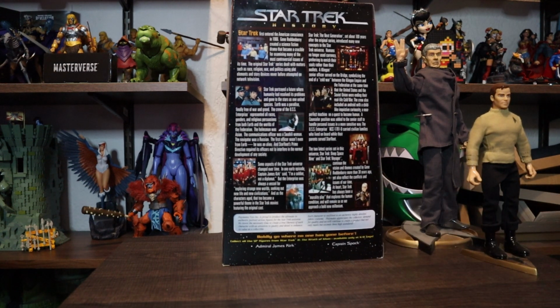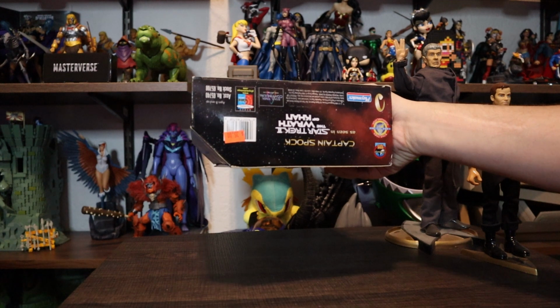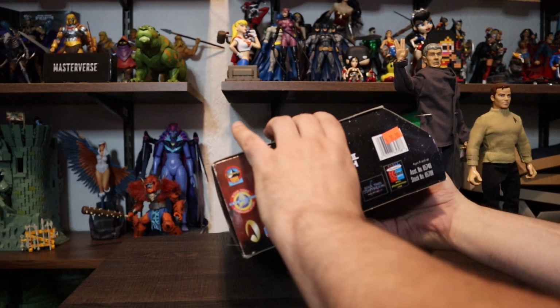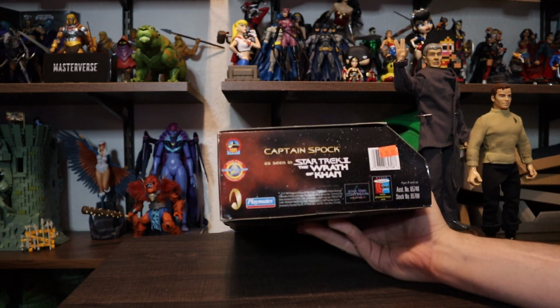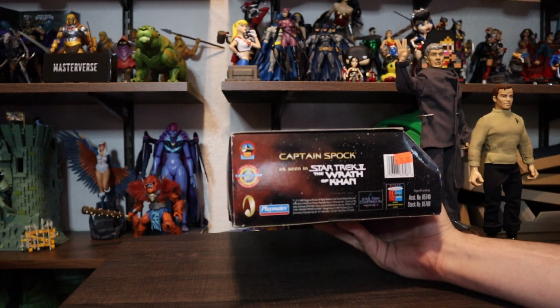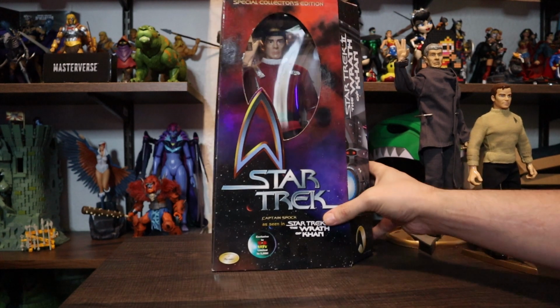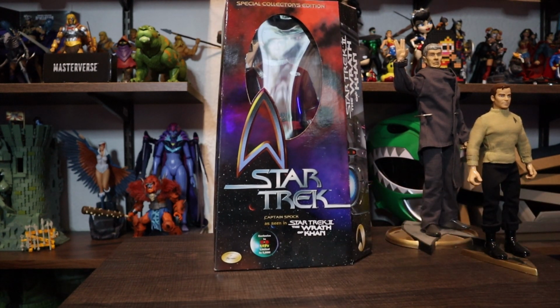There we go. Back of the box. Pretty solid. I don't see a number on this guy, actually. Looks like he was bought for 35. I'm pretty sure I know what store this came from. Like I said, this was a gift to me.